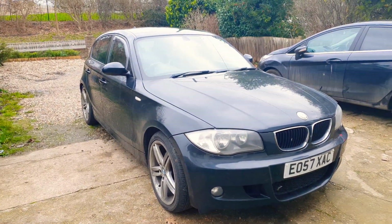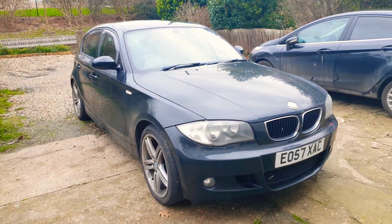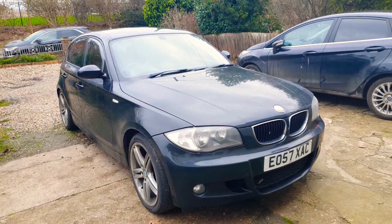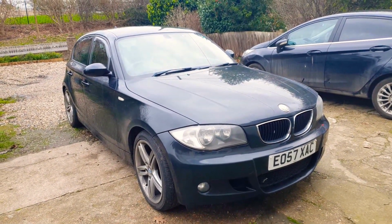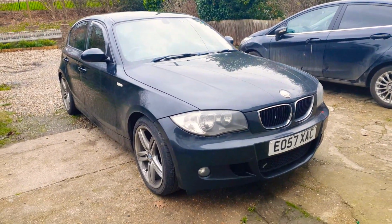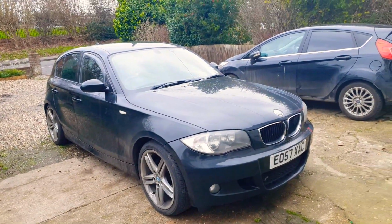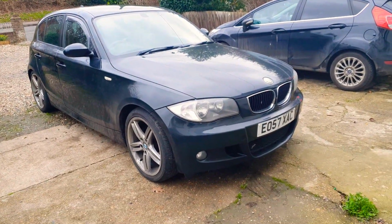Fuel economy as well. This thing is getting about 60 miles per gallon on the run, which I can't fault. It's done over 200 miles and we're just under 3/4 of a tank. So it's only used 1/4 of a tank to get us down here, which is ideal. It just makes these sorts of trips much more feasible and enjoyable as well. So yeah, fuel economy is excellent.